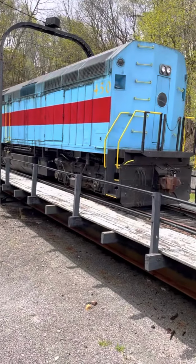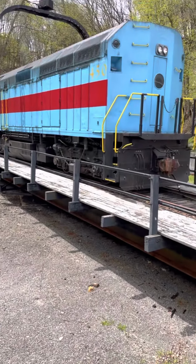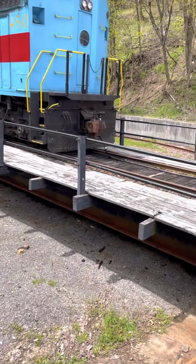Alright, here it goes. The turntable is gonna turn, this is called a turntable. It's gonna spin this whole engine around onto the back track, and it's gonna hook up the back of the train.